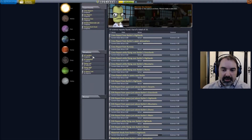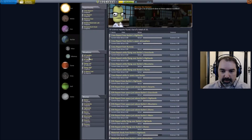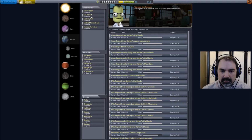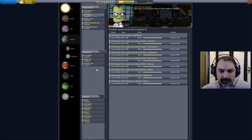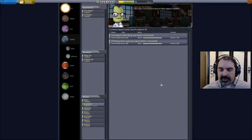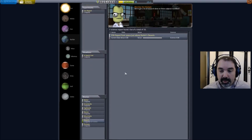A quick peek in the Kerbal, flying low, EVA reports. Actually here, situations. Runway, deserts, mountains, shores, highlands. So if we can make it to the grasslands, there's some stuff to do. If we can make it to the water, there's plenty of stuff to do. If we land in one of the deserts, there's plenty of stuff to do too.